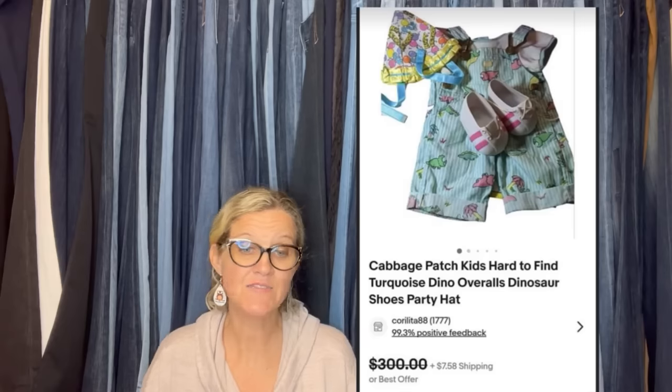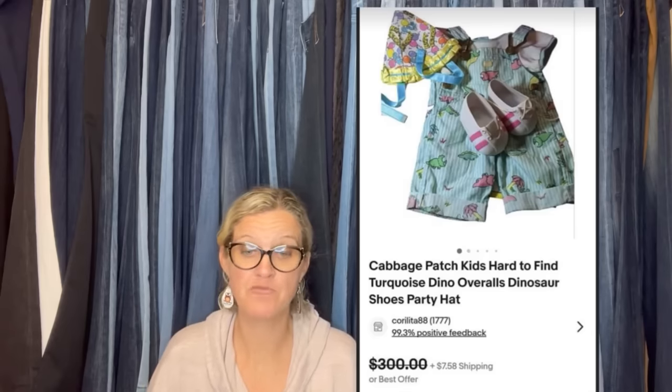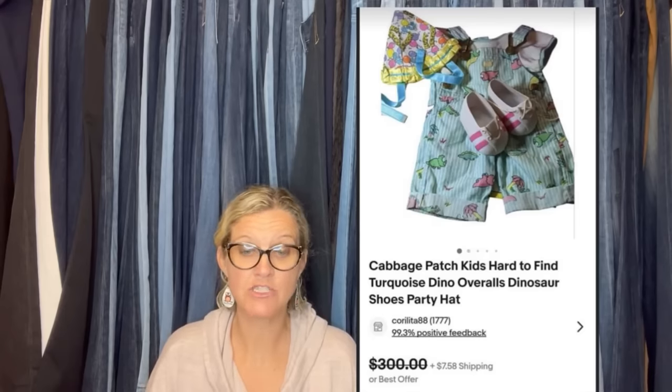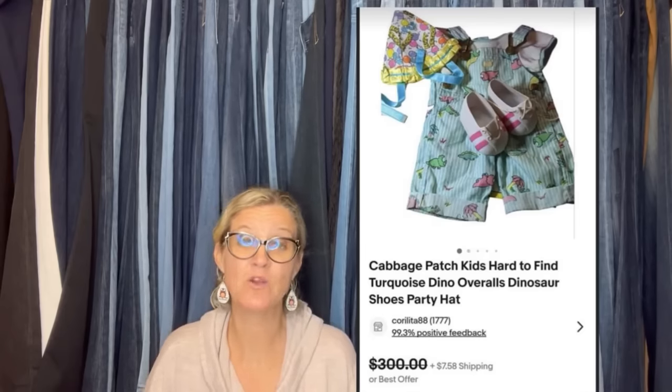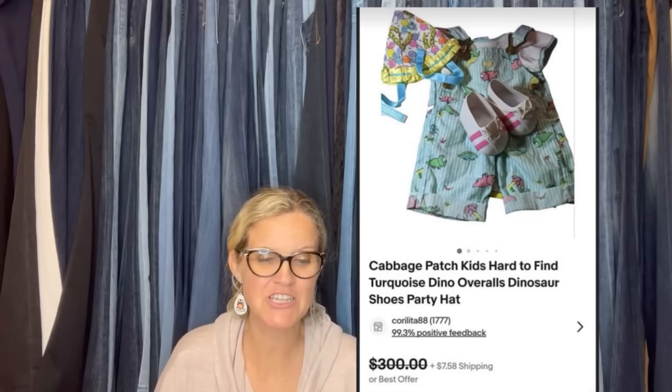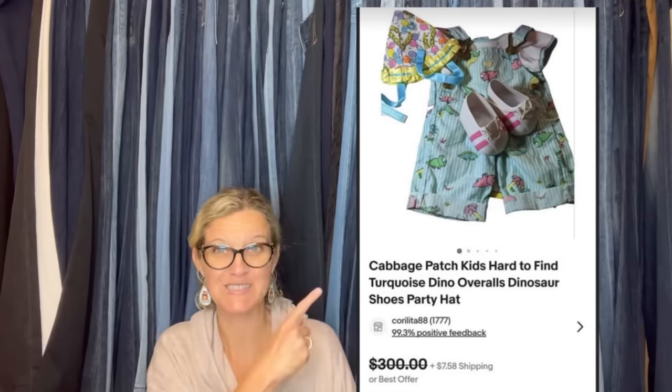A surprise find in a thrift store bag of Barbie furniture for $4. When I looked up the comps, I was shocked. It took several months, but it sold for a best offer of $200. It's a Cabbage Patch Kids hard-to-find turquoise dino overalls, dinosaur shoes with party hat, and this is what it looks like.